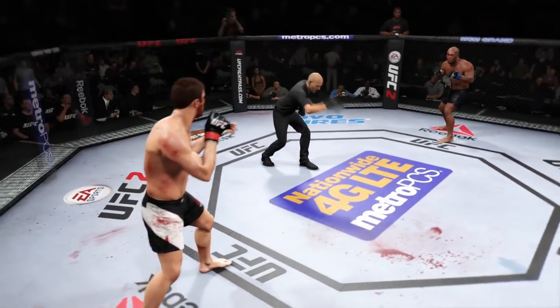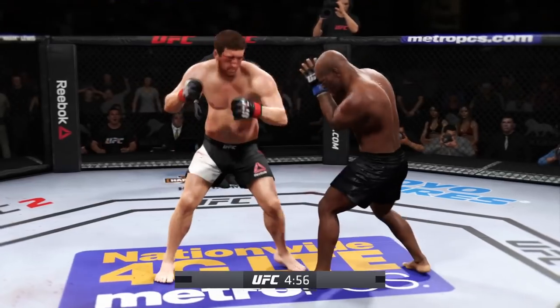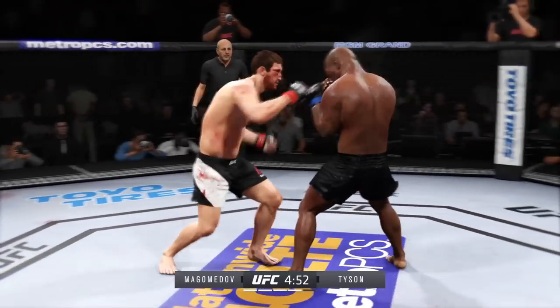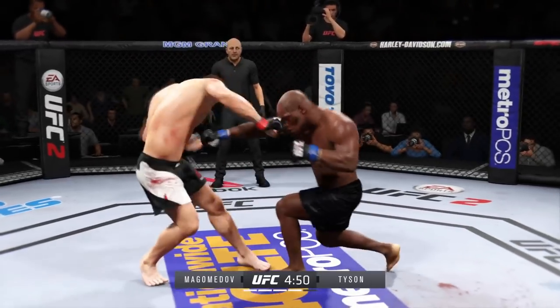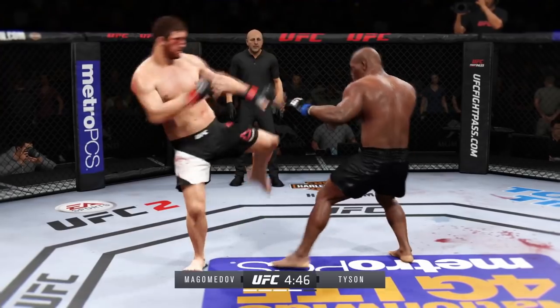Are you ready? Set for the start of round number four. This fight is scheduled for five five-minute rounds. Mike Tyson's absorbed some big kicks in that last round. He has got to either move away from those kicks or start checking them.